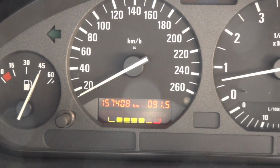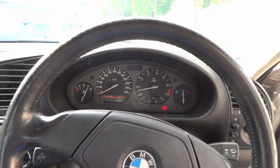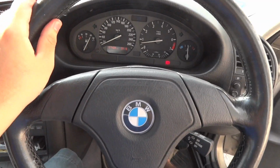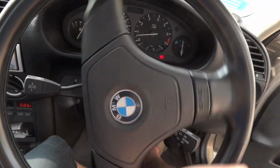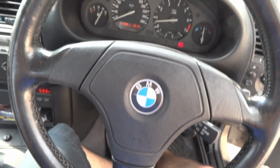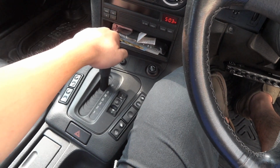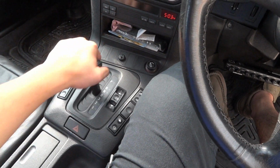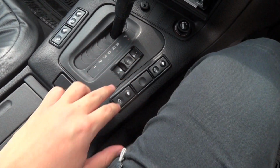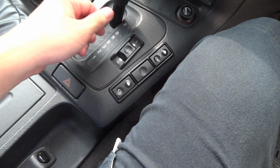This car has 157,408 kilometers. Nice leather steering wheel with a driver's side airbag. This car has a 4-speed automatic transmission. With different driving modes right here, you have sport, winter mode, or economy.